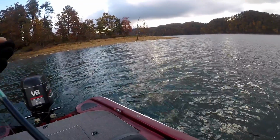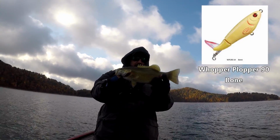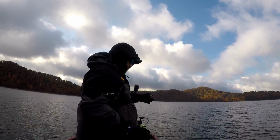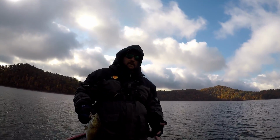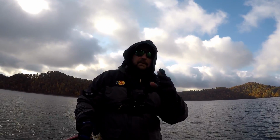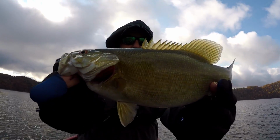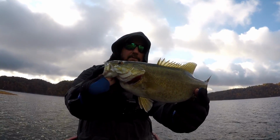There's one. Textbook windblown point, guys. You can see it blowing in right here. Whopper plopper, what I always say, when the wind's blowing, put the spook down, pick the plopper up. What you think about it? Cruising this shallow.